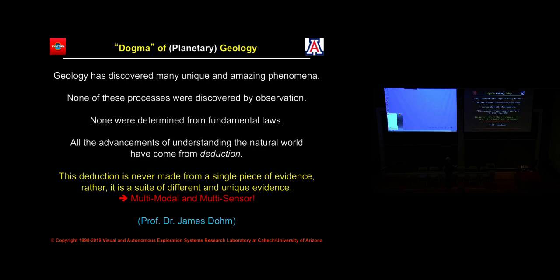Just don't focus on all the text. The important part is right here: geology has discovered many phenomena. None of them were actually seen by us. We only see the aftermath. And so most of what we understand has come from deduction, and the point is that this deduction has never been made from a single piece of evidence. It's a highly multimodal, multi-sensor enterprise to piece all the evidence together to come up with the explanation, almost a little bit like a Sherlock Holmes game, Occam's razor type, to figure out what has transpired, what led to the evidence which we now see billions of years later.